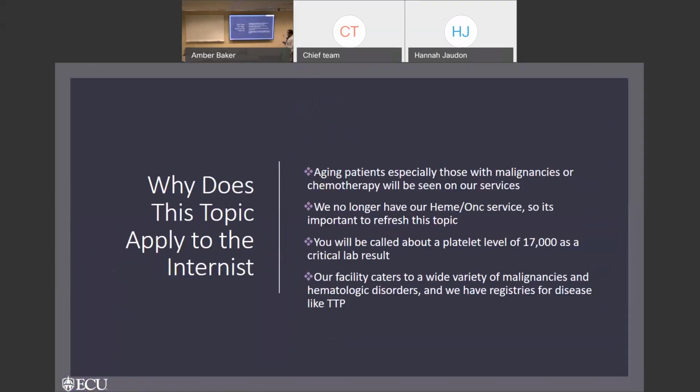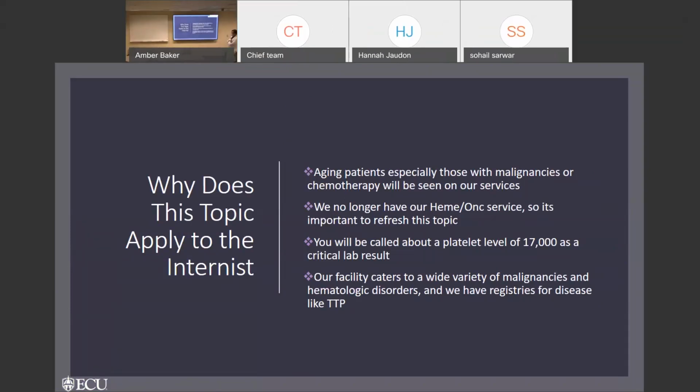All right, so introduction. So why does this topic apply to the internist? A lot of it is, you're going to see thrombocytopenia a ton in the hospital, especially with aging patients, especially those with either malignancies, chemotherapies, or on 20 different medications. And so you will see this come up a lot, either as a consultant or as someone working in the hospital, taking care of patients, what have you.